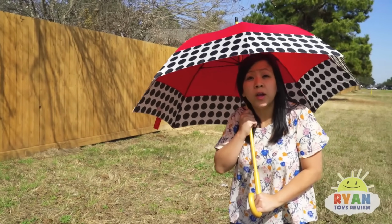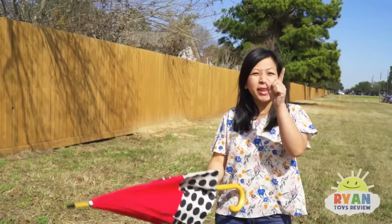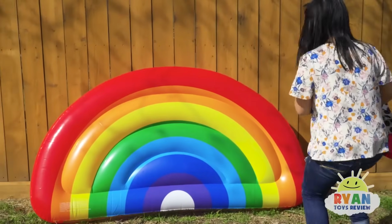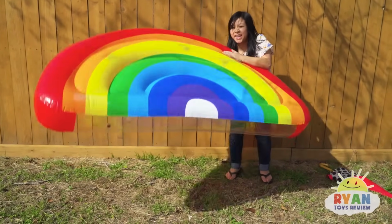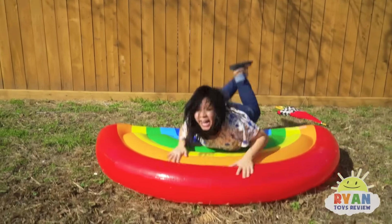Is the storm over? Oh yay, it is! Yay! Now let's see if we can find that rainbow. Where is the rainbow? There it is! Rainbow! Yay! Oh, wait a minute, this is not a real rainbow. This is just a pool float. Let's test it out. Whee! Oh, this will be so much fun in the pool.